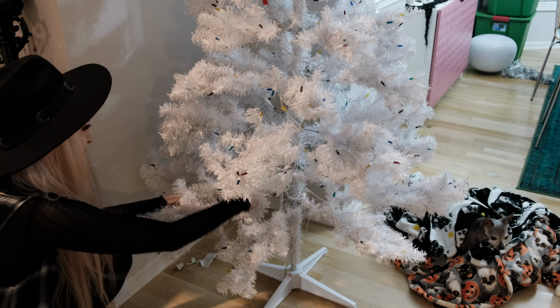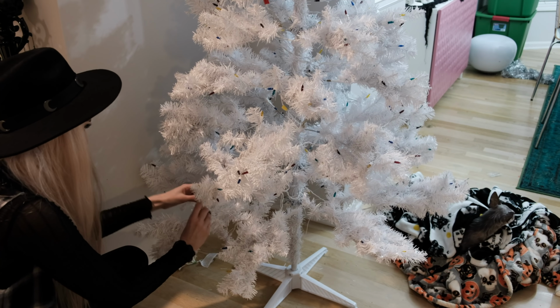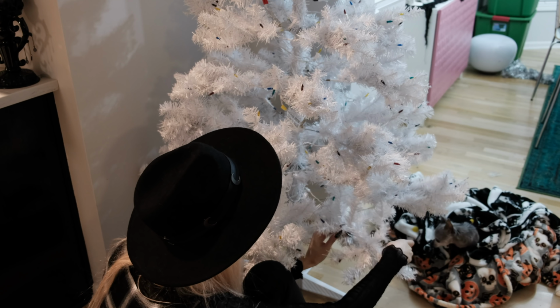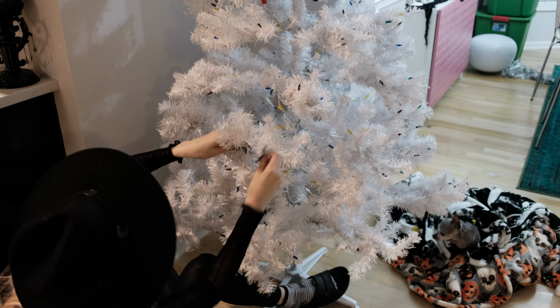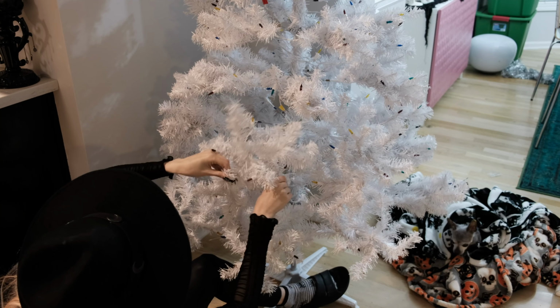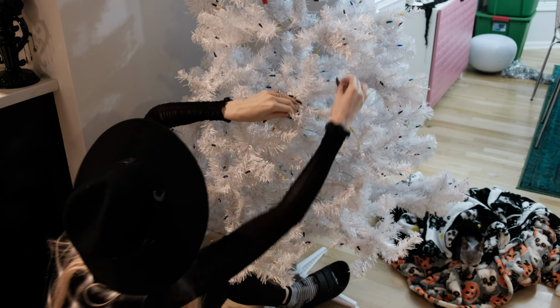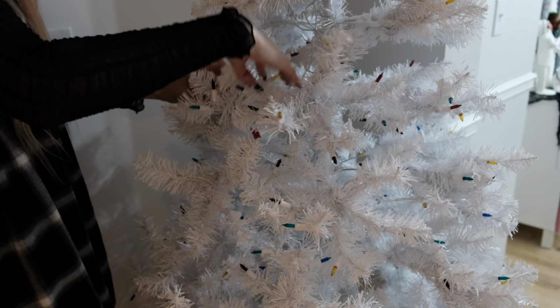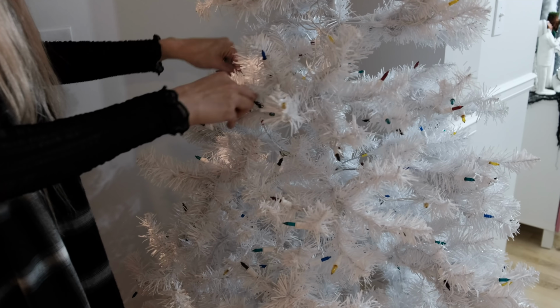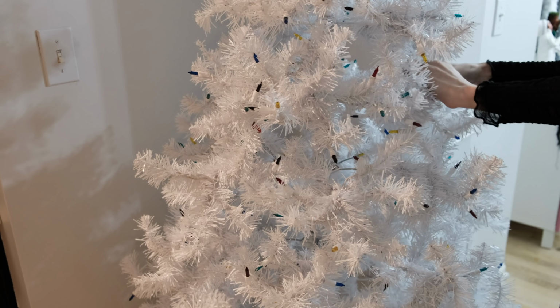Here we go, we're fluffing the tree. We got Neen's here for moral support. She's in her spooky blankets, boycotting Christmas. And I'm just telling her how good of a girl she is and fluffing my tree. This was one of my jobs growing up, fluffing the garland. I don't know if I got to fluff the tree, but I definitely got to fluff garland and bows. My mom would reuse bows, and that was my job, to fluff everything. Let me know if you had to do the same thing down in the comments, or if you like this task or absolutely cannot stand it and dread it.